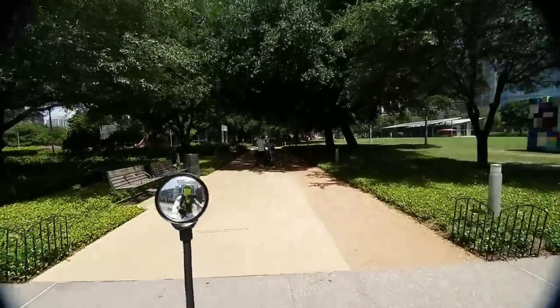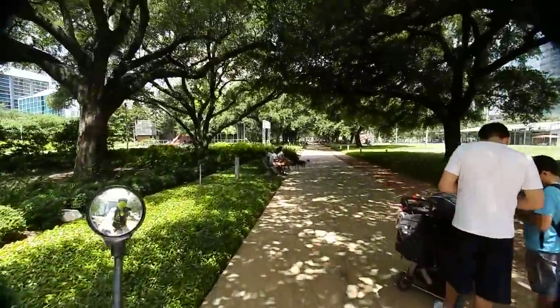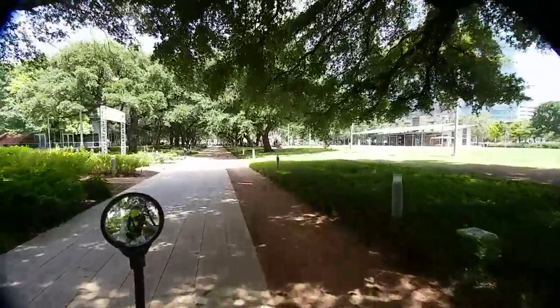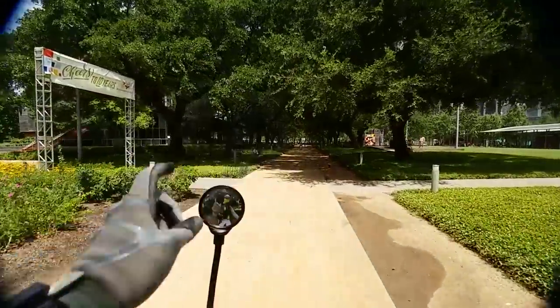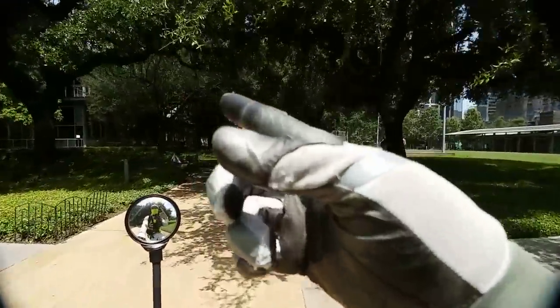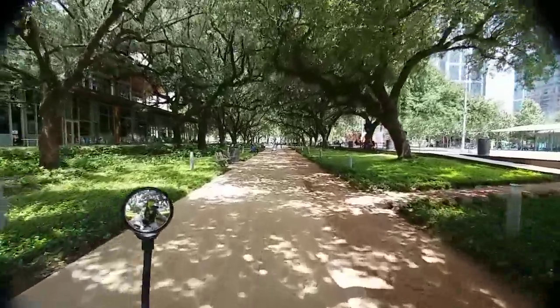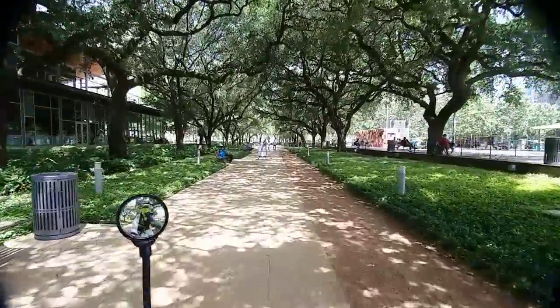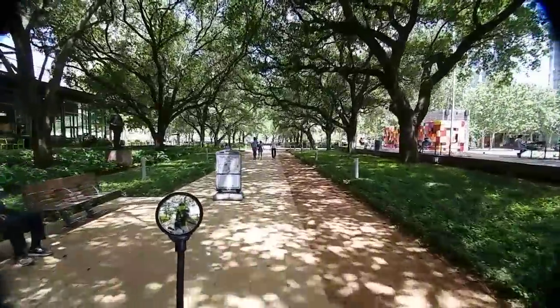All right, got my bike to Discovery Green Park. We'll do a quick ride around. That's where I want to eat right there. Let's see if it looks like they got some outdoor seating areas. I could probably lock my bike up to one of the railings they have here. Well, I don't see any railings, but.